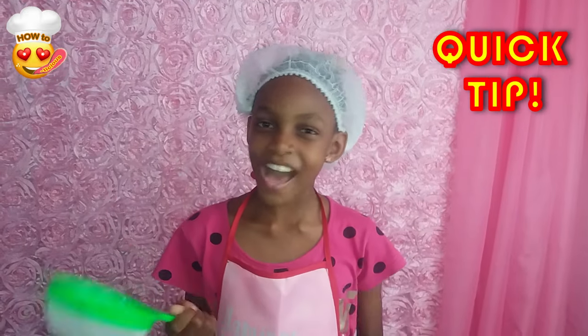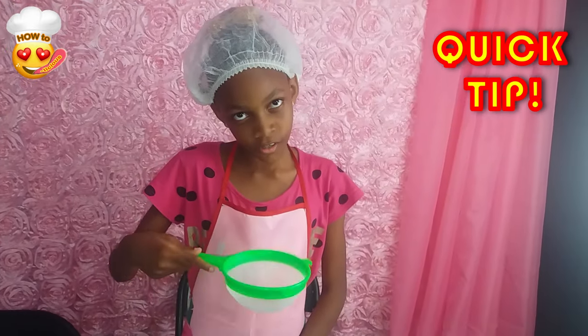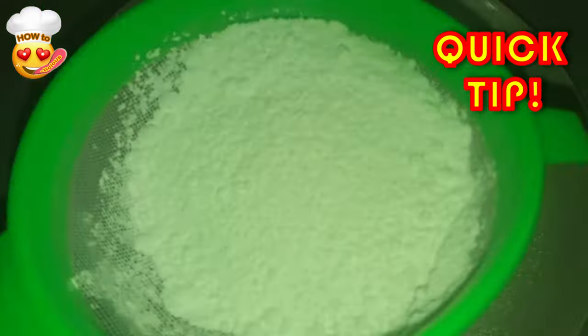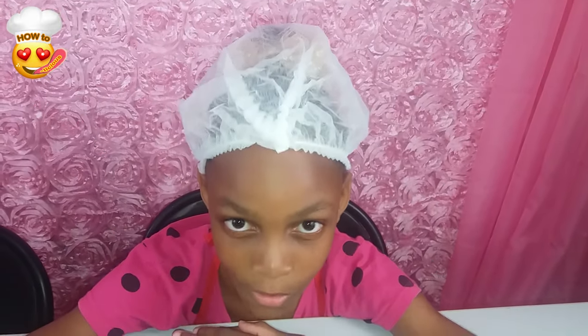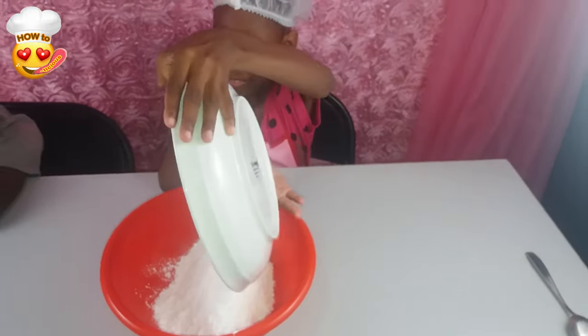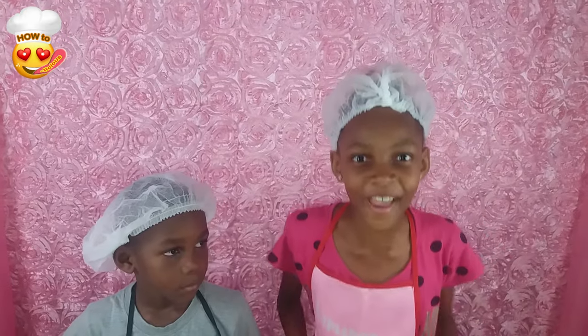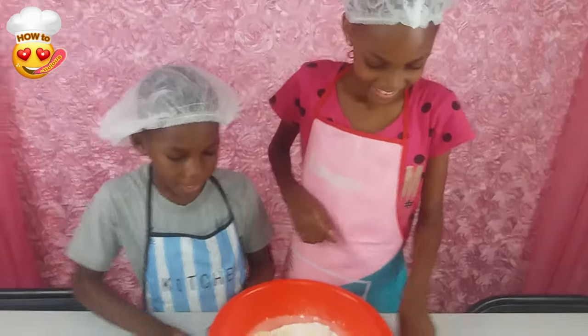We sift the icing sugar to be sure that the dough will be smooth. Put the icing sugar in a bowl. Now we put the milk in the bowl. Now it's time to mix it! Let's start!